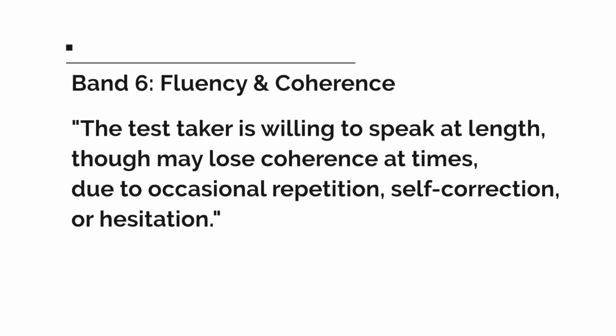You might be asking, why Band 6? Well, this band indicates where a speaker is competent, and it's the borderline where anything under this band suggests we need a lot more improvement for our speaking ability. So if we look at Band 6 on the rubric, you'll notice that it states the test taker is willing to speak at length, though may lose coherence at times due to occasional repetition, self-correction, or hesitation.